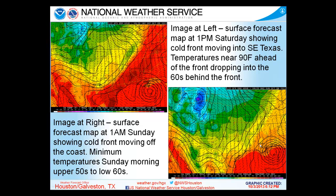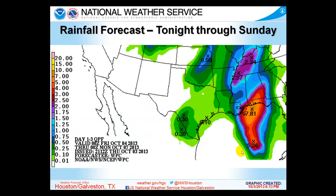This is where the front will be off the coast right around 1 a.m. midnight Sunday. So going into Sunday morning, temperatures will be dropping. In fact, minimal temperature Sunday morning could be in the upper 50s for some of the northern areas, low 60s in the Houston area. There will be a slight chance of rain, but a very slight chance of rain.